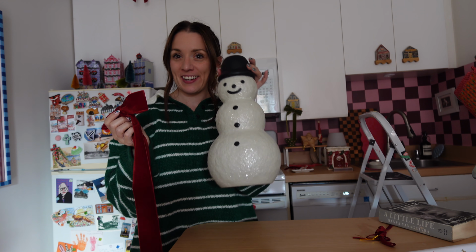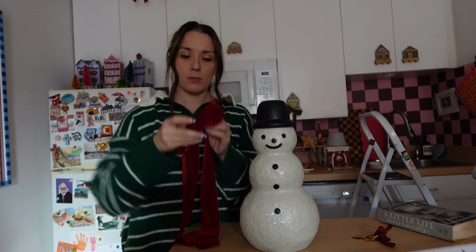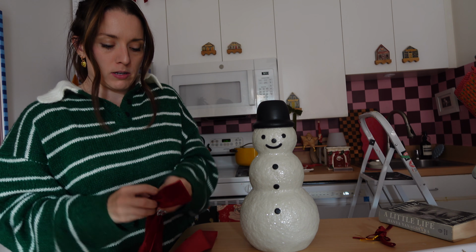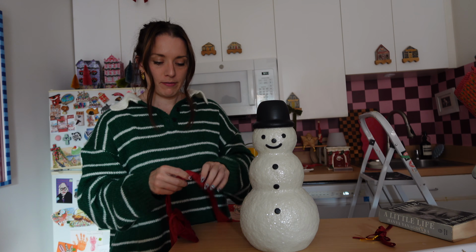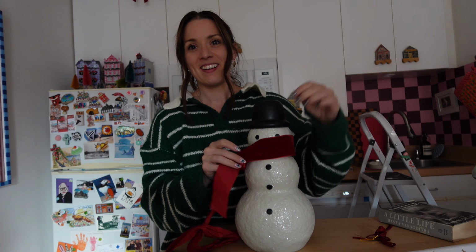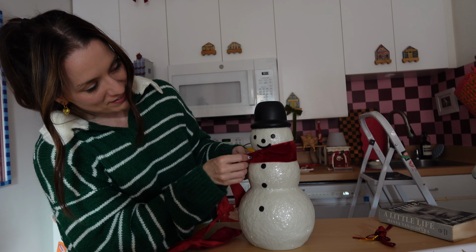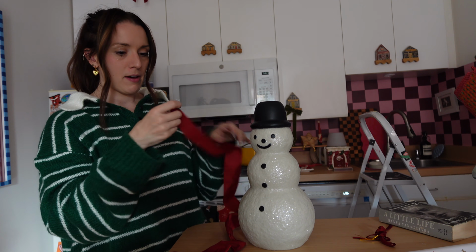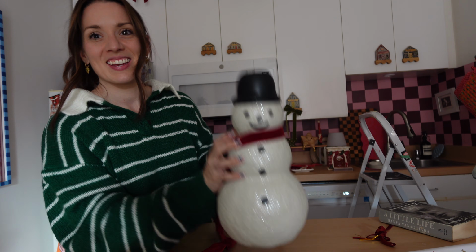I just got this idea to add a scarf to the snowman. So I think we're just gonna take one of these leftover bows that we have and disassemble it and try to like finagle a scarf. How does it look? Oh, he looks so cute. Wait, we have to do it in half? Half. Are you kidding me? It looks so cute.